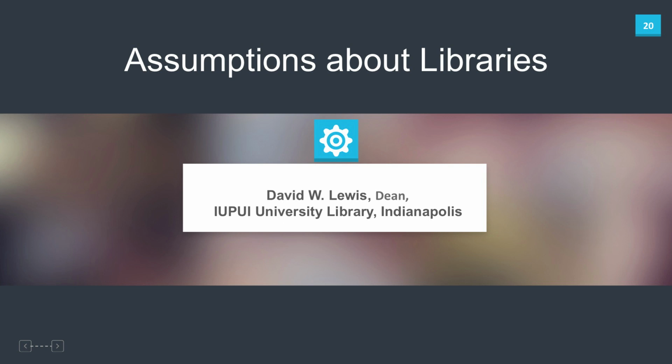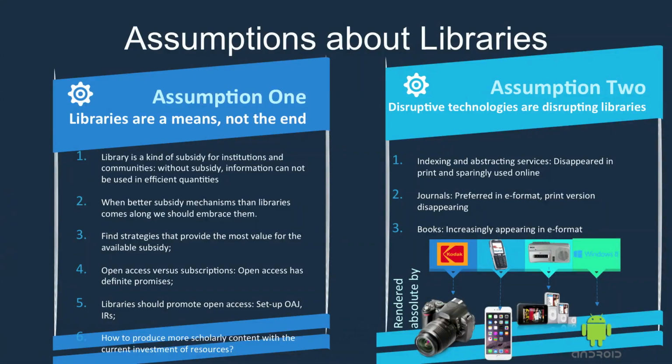David W. Lewis, Dean of IUPUI University, Indianapolis, predicted 5 assumptions about the library which people have. One of the assumptions is libraries are means and not the end. Libraries are means where the subsidy that is given to the libraries by an institute or by society, in case of a public library, is a means by which we buy books, we buy journals, we buy knowledge sources and make them available to the users. But if new sources or new means of subsidy become available, library may not be relevant anymore. So, when new means which are cheaper, which are more effective come, library may not be relevant at that time.